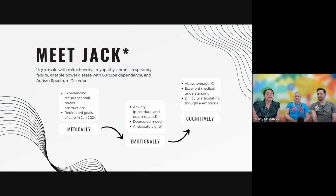So at the point that I first met Jack, he had been experiencing recurrent small bowel obstructions. Each time he would have one, he would end up in the hospital and have a really tough surgery. Each subsequent time the surgeries were getting tougher, his recovery was getting tougher, and he was getting only a few months in between these events. So he and his family made the decision that they wanted to redirect their goals of care in January of this year. Jack decided he just didn't want any more surgeries.